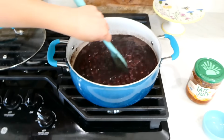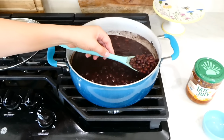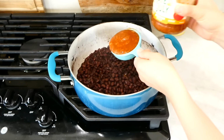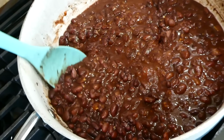My black beans have been simmering for about 2.5 hours, I'd say. They are pretty tender. I just checked them. So I am going to strain some of this water out, and then I am going to add in about 1/2 cup of salsa. I'm also going to mash up the black beans because I want refried bean burritos, and I'll mash them just with my potato masher.